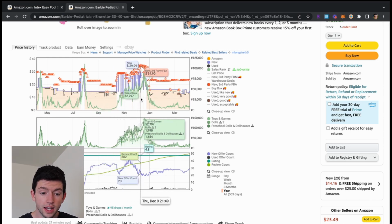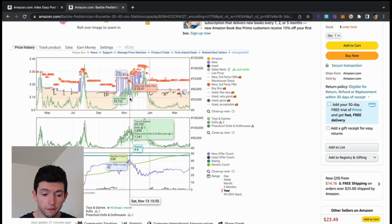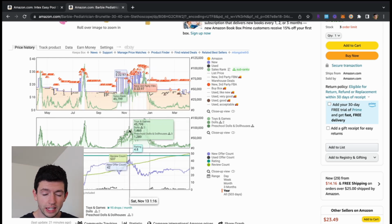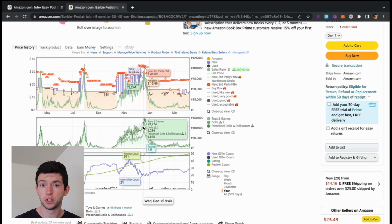And even though the rank skyrockets, there's still tons of money to be made, because you can see the way the demand was working, the new offer count dropped so low here. It was cut in half basically. Even though the sales rank went up, demand for toys is so high during Q4 that there's still a lot of change in this. So I could go through, there's literally hundreds of these listings, stuff like this that you can take advantage of.